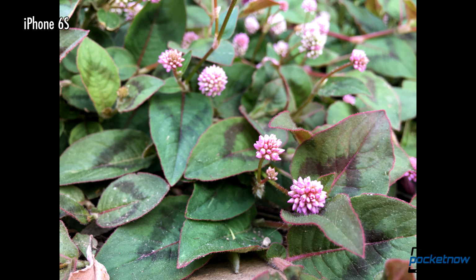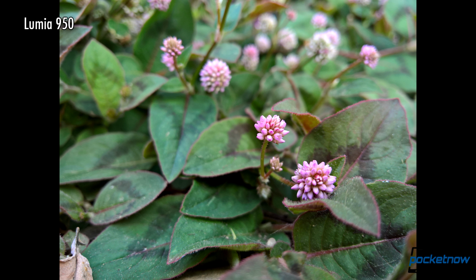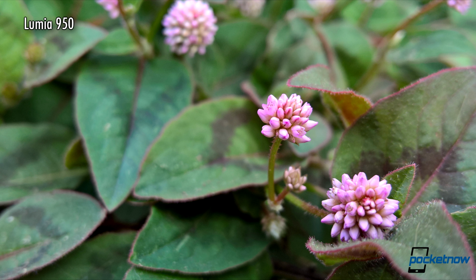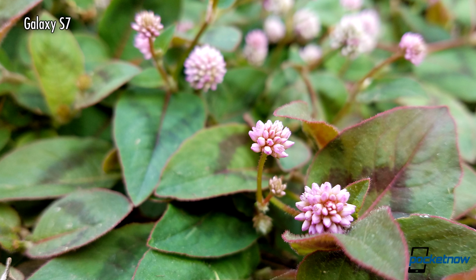A macro performance takes an interesting turn. Getting up close to a small subject, Apple's smaller sensor and smaller aperture is more forgiving, and produces a longer depth of field, making sure these flowers are in focus. The Lumia follows close behind, the larger sensor producing a shallower depth of field. Lastly, the Galaxy, with a large sensor and widest aperture, has such a razor-thin plane of focus that these flowers look a bit soft or hazy.